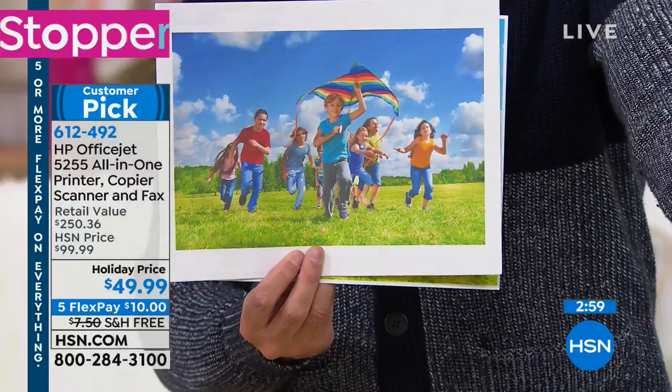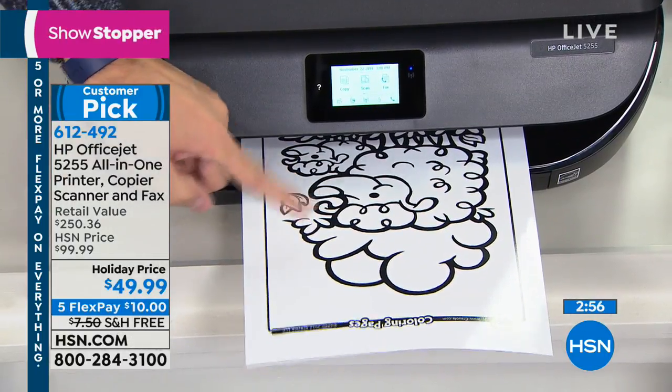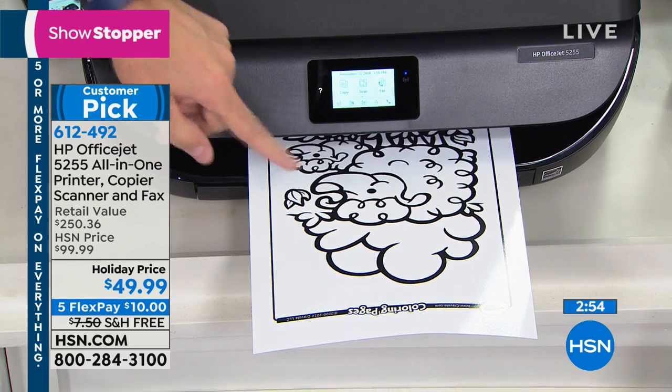Oh, by the way, there's my Crayola. I don't mean to jump around, but the Crayola coloring page just printed out while we were talking. That was Alexa enabled, so cool.